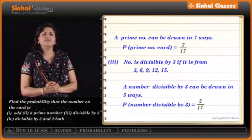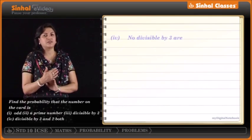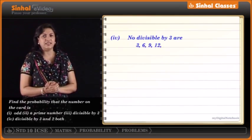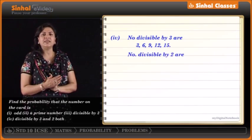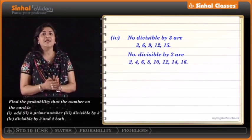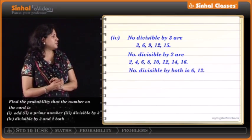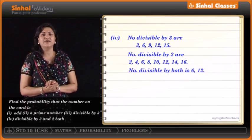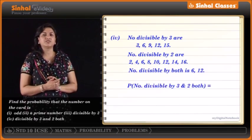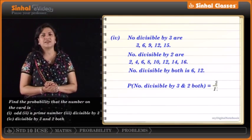Now in the fourth part, we want divisible by 3 and 2 both. So numbers divisible by 3 could be 3, 6, 9, 12 and 15. Numbers divisible by 2 would be 2, 4, 6, 8, 10, 12, 14, 16. But the numbers divisible by both 2 and 3 would be 6 and 12. That is 2 ways. So the probability of getting a number which is divisible by 3 and 2 both would be 2 upon 17.